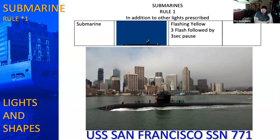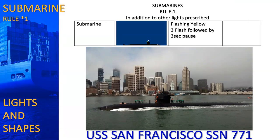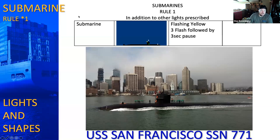This is actually a picture from about 5 years ago, the USS San Francisco, which is a nuclear attack submarine, transiting in front of the San Francisco waterfront. They're just about to go underneath the Bay Bridge. So every once in a while, we get to catch a glimpse of this. This was actually right before the USS San Francisco was retired. She made one final visit to her namesake city before being retired from service. Like I said, I think it was about 5 years ago that this happened.